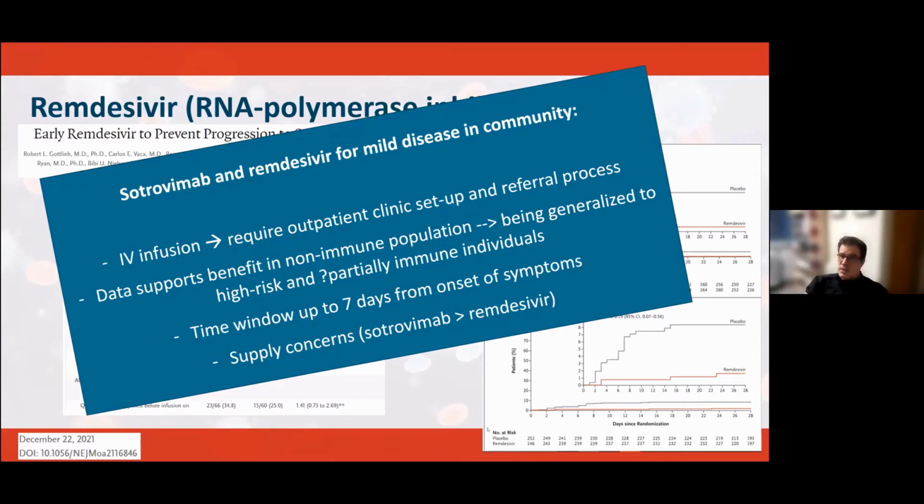The time window is up to 7 days from onset of symptoms. Supply concerns are currently not the case, so you can forget this. In the past, we had periods where we were short on sotrovimab, then we were short on remdesivir. Currently, we are relatively well stocked, at least in the province of Ontario.